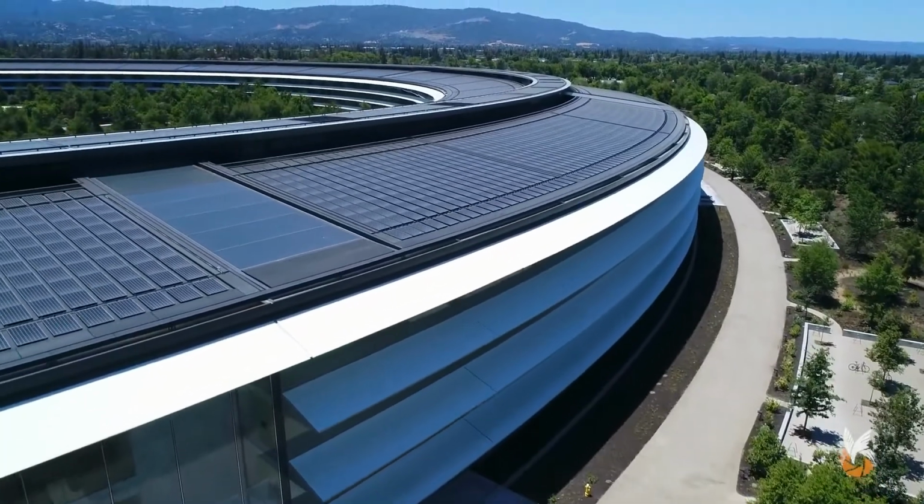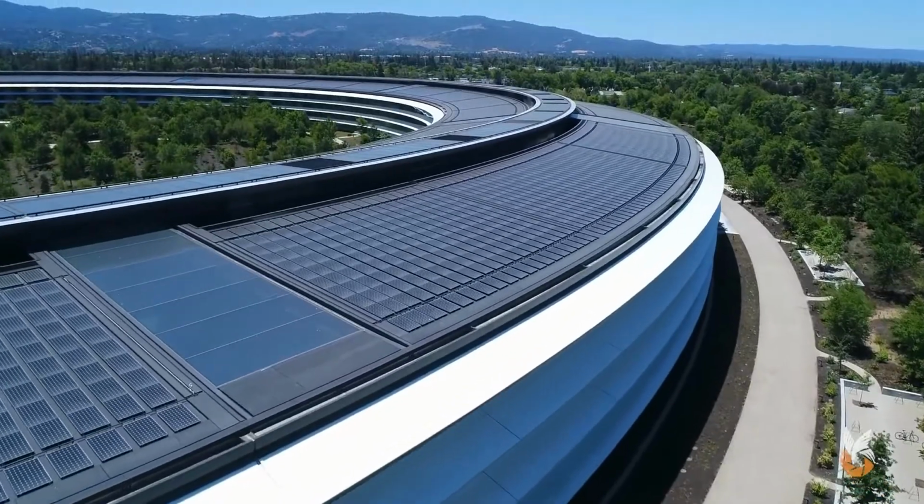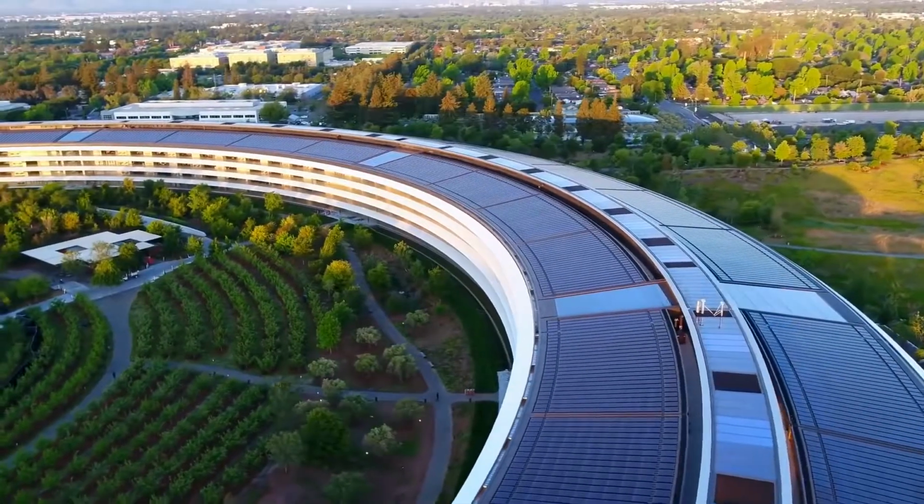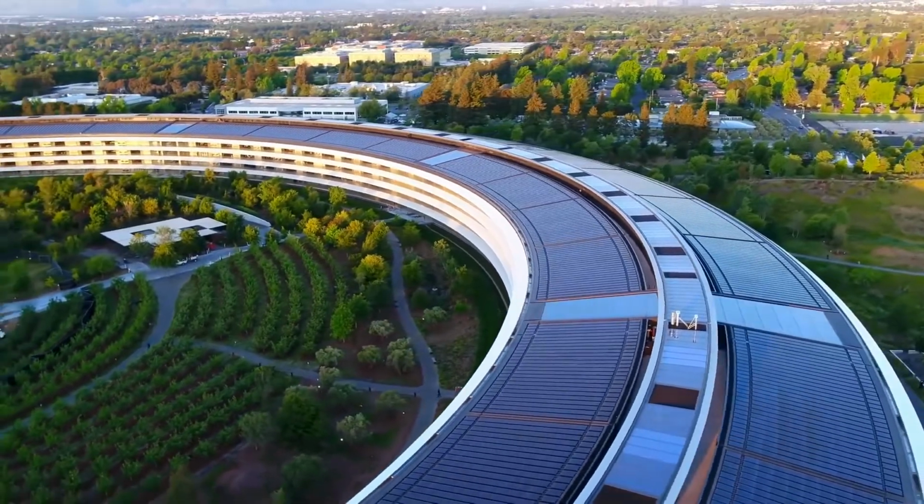Because of the circular shape, the building's cost soared to such dizzying heights. "It's a circle, so it's bent all the way around," Jobs stated. "It's not the most cost-effective type of construction. For example, in the main house, every pane of glass will be curved."